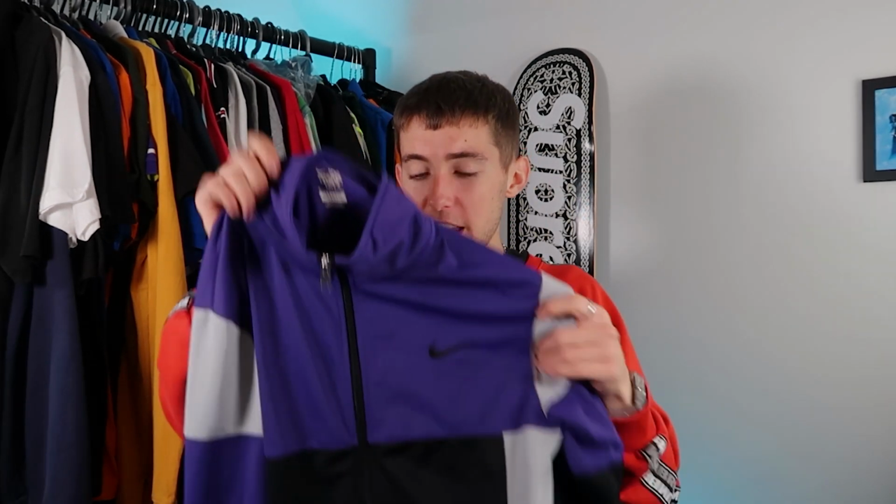Then we've got our second Nike track jacket of the video. If you don't know, my favorite color is purple, so as soon as I saw this, I knew I was going to be picking it up. It was a no-brainer really. My one gripe with it, the fit is perfect, but there is a very, very small pinhole on it. So small that I can't actually find it at the moment.